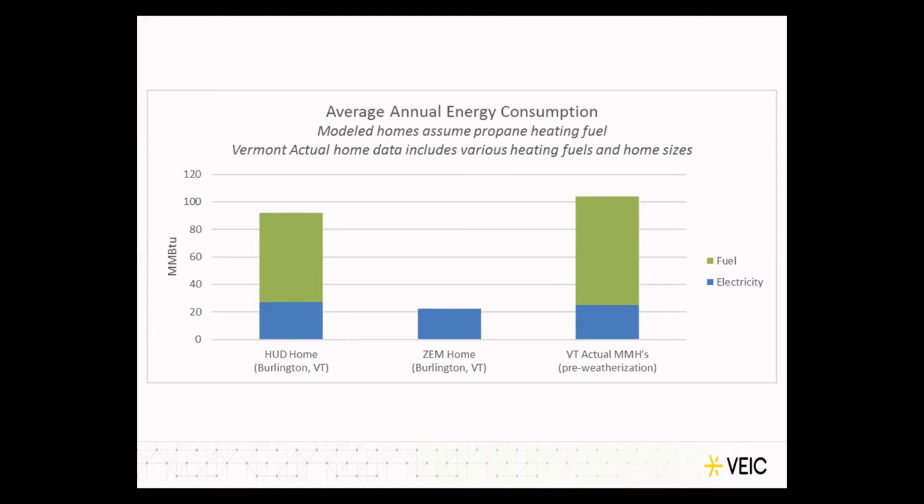So we're comparing about 90 million BTUs per year on average, which would be about $300 a month, to a zero energy modular home. This one is just showing the energy usage without solar. That would be, as you can see, about a quarter of those costs per month. So let's say about $80 or so per month.